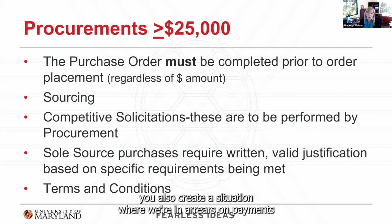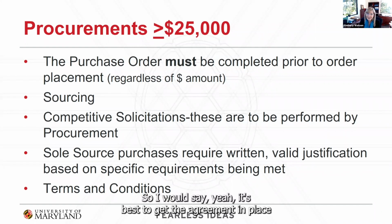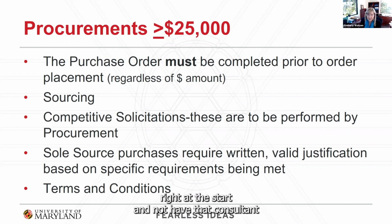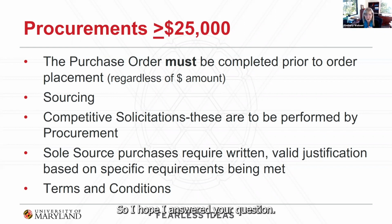you also create a situation where we're in arrears on payments, because we have no ability to pay until the PO is in place. So I would say it's best to get the agreement in place right at the start and not have that consultant start the work before you have the agreement in place. It's never a good idea to start work in advance of having an agreement in place. So I hope I answered your question. It's kind of a difficult question to answer, honestly.